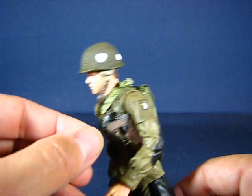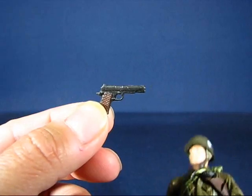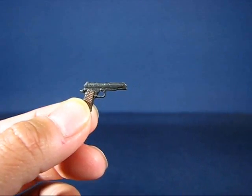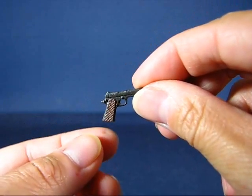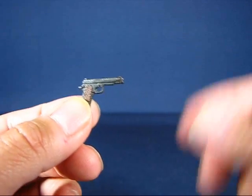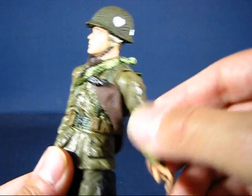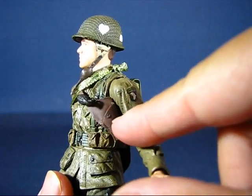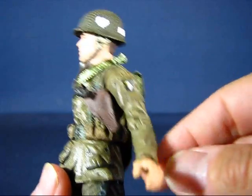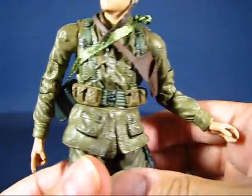Next, I'll take a look at the pistol here. You can see the pistol there. I don't know if that's an M1911 is what they called, a Colt, maybe. I'm not too big on weaponry. That's kind of cool, and you can see the holster here, simulated leather on there. Pretty cool.